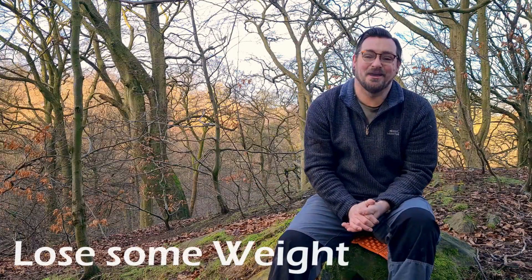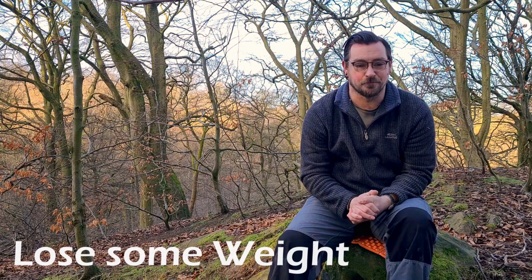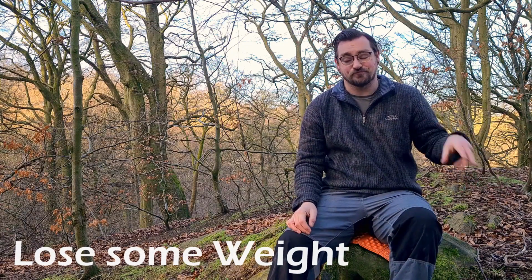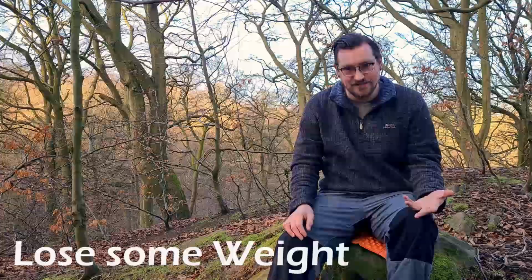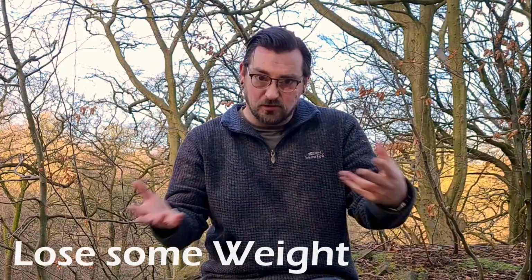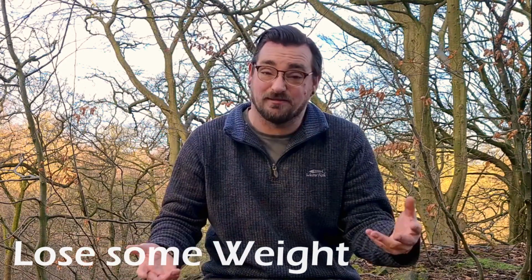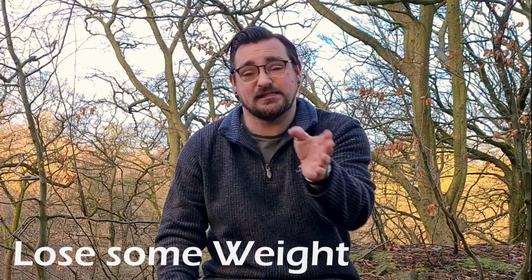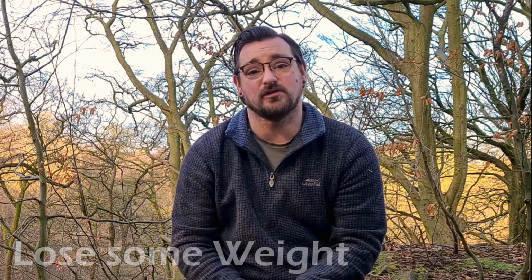Tip number 3, lose some weight. I'm not talking about easing off on the pies, although that does help. I'm talking about going through your kit and taking out the unnecessary, taking out spares if you don't really need them. You know, you don't need 2 stoves and a firelighter. If you've got multiples of things, like multiple mugs or multiple sleeping bags, take the lightest. Taking those grams off here, there and everywhere, they really do add up. Heck, cut the straps off your rucksack. It's your stuff, you own it.